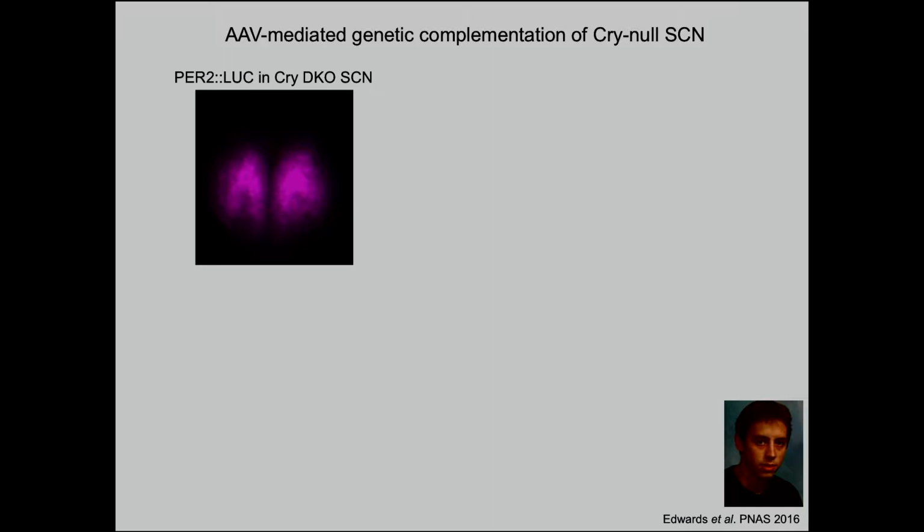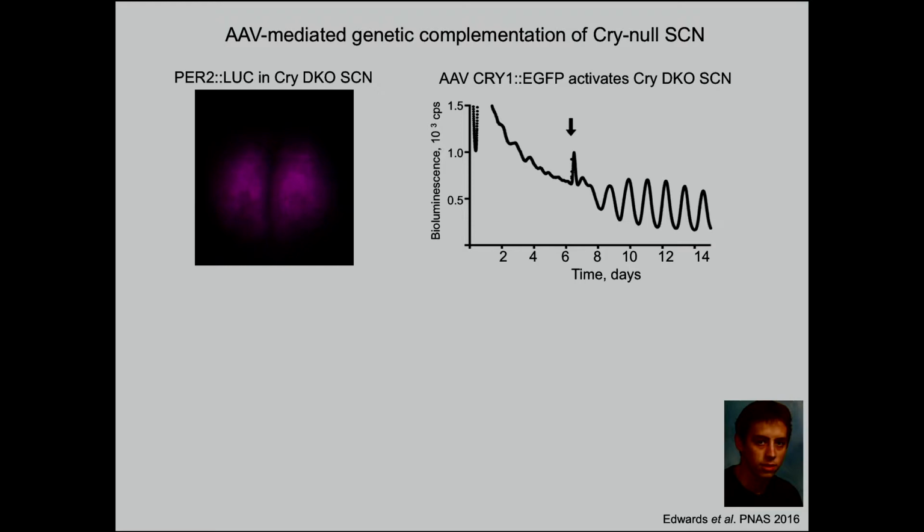So this is bioluminescence from a cry-deficient SCN, and you see there's very little circadian organisation. And then Matt puts on that AAV, and within 36 hours, you've got a beautiful oscillation established. So by putting cry1 back into a cry-deficient SCN, you restore the clockwork. So it's all there, it's all ready to go, it's just lacking cryptochrome.